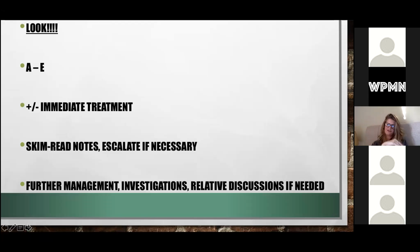Cool. And then the next step is sort of obvious, but like your further actual treatment, organising any investigations, discussing with relatives if that needs to be done. Cool. So I think that's the basics hammered down. This is the half of the talk that I would prefer you to take home stuff from. The next bit is just going through different presentations. But you've done med school. I think it's about having the basics in your mind. So spend time honing that, thinking through that.